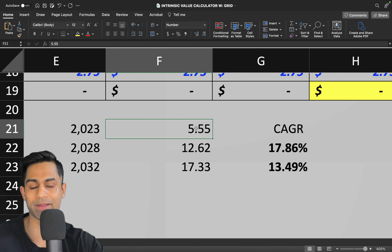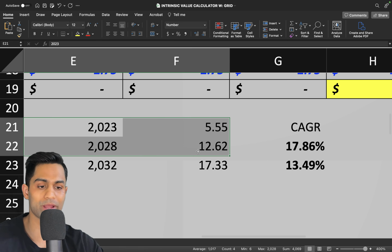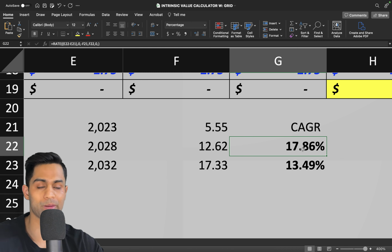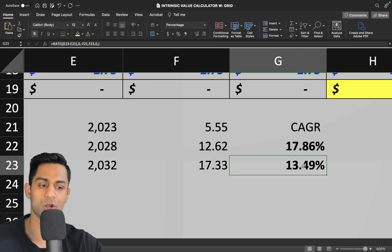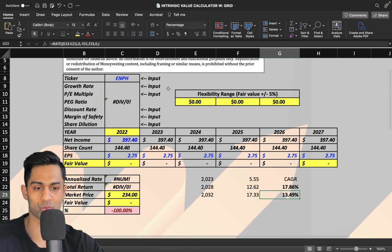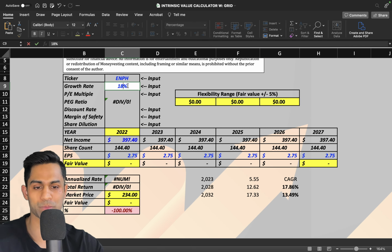So they're expecting $5.55 and then all the way up to $12.62 by the year 2028 and over $17.33 by 2032. And that's going to be a growth of about 17.8% or 18% over the next 5 years and over 13.5% over the next 9 years. So what I'm going to do is use a very conservative 18% growth for the company. So we're going to plug in 18% over here.